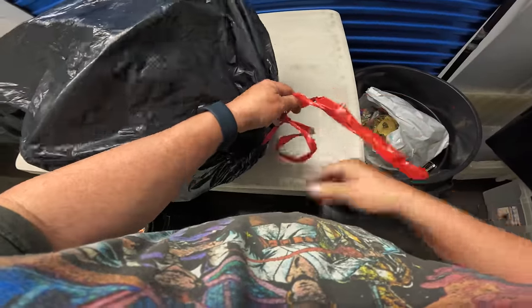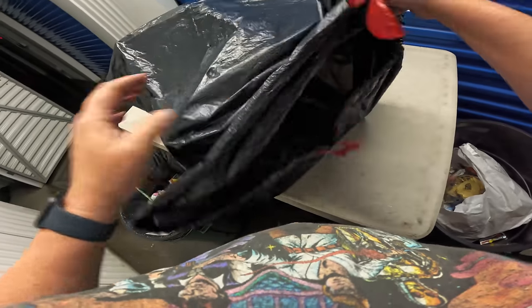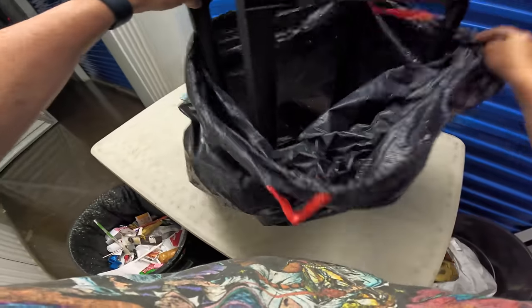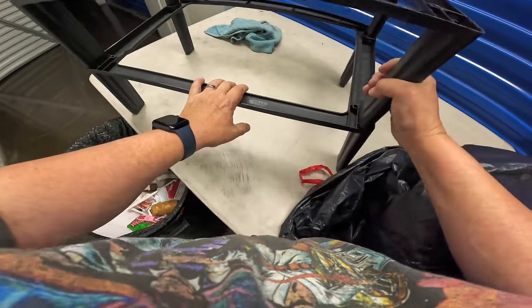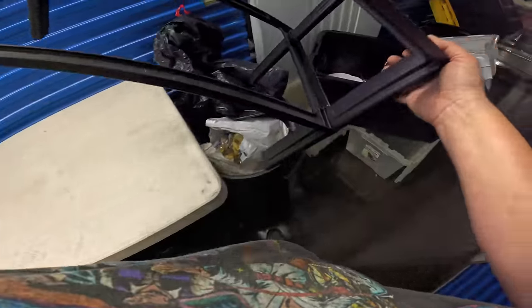Let's see what she tied up and covered in this bag here. Yeah, that's what this is. One of those little plastic organizers. I'm not sure why she felt the need to put that in the bag, though. I don't get that at all. But I might be able to reuse the garbage bags. So, put it aside.